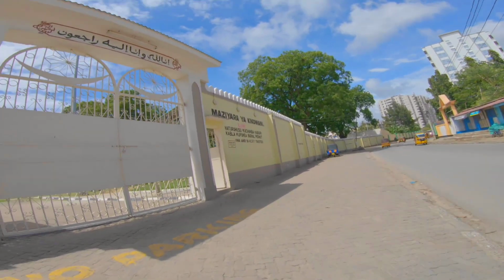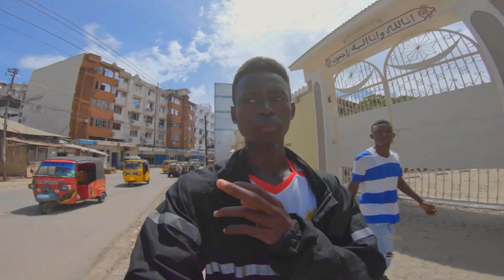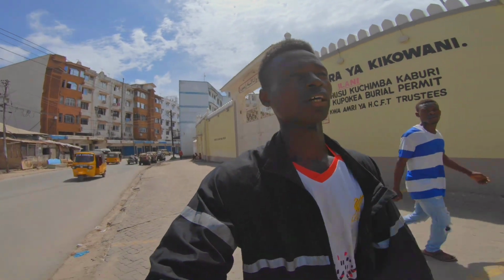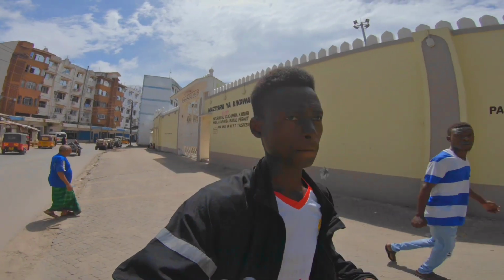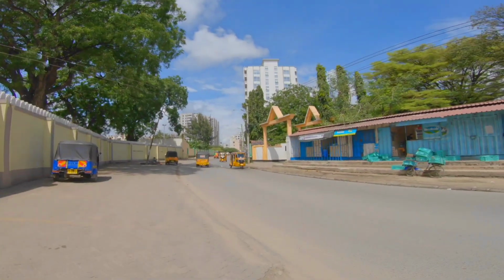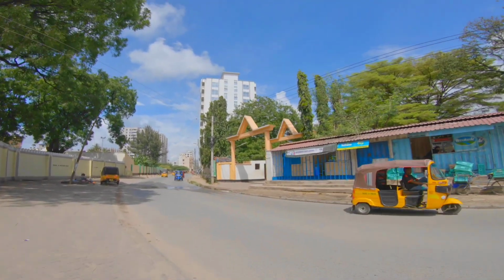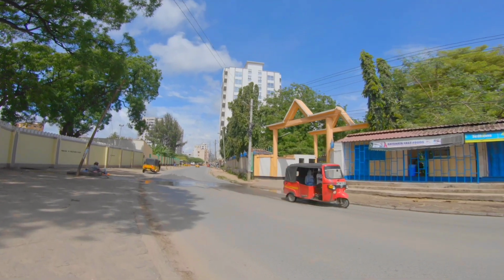Mazera Kikoani. So guys, if you see something like this, actually it's a cemetery where people around this area have been buried around there. So we have in front of me there's also another one, Mazera Kikoani. The cemetery, I mean, graveyard, something like that.